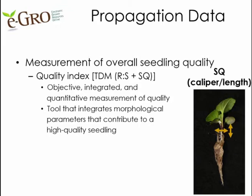And then the last acronym is SQ, which stands for sturdiness quotient. This takes the caliper of the seedling stem and divides it by the length of that stem. So ultimately what we're looking at is how sturdy this seedling is. With a larger caliper and a shorter length, we're going to have a higher value for this SQ, which we correlate to a sturdier seedling that's not going to be as easily broken or damaged in shipping. When we take all these components into account, the number that we get as a result, we call the quality index.